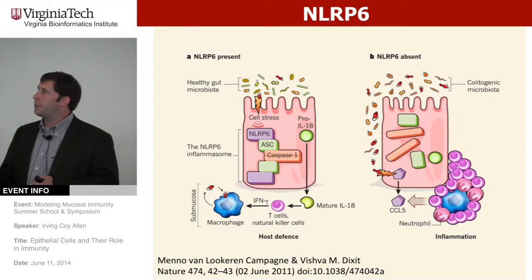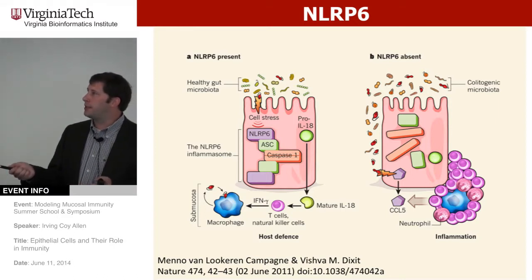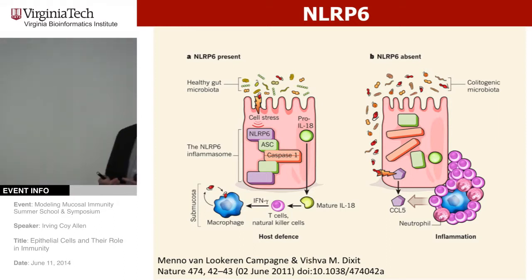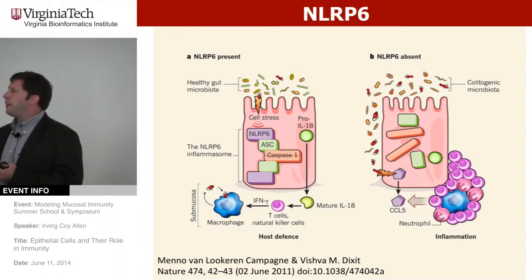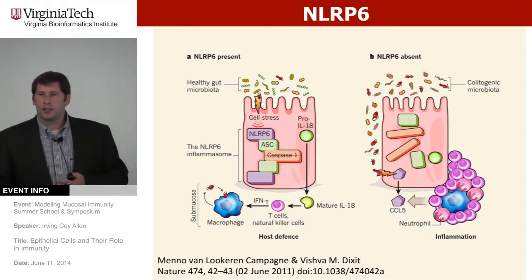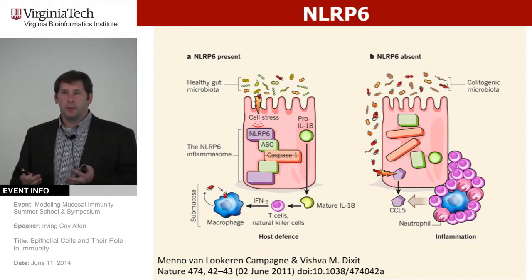However, in the absence of NLRP6, you don't have the NLRP6 inflammasome. What happens is that these epithelial cells begin to release CCL5. Now, CCL5 is a very potent neutrophil recruitment cytokine, or chemokine, rather. And when you have high levels of CCL5 and neutrophils coming in, the neutrophils cause extensive collateral damage in these mice, and that will drive the inflammation.